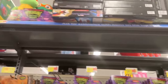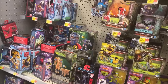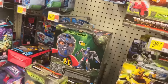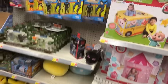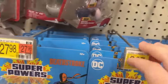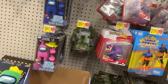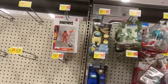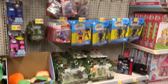No retro turtles. I got our Mutant Mayhems. Sludge Transformers. What is that? Scorponok. Is that Cocomelon? Yeah. Where's some more Superpowers? No new ones in here, are there? Green Lantern, Batman Who Laughs, Nightwing, Red Cape Wonder Woman. So still no new Superpowers. There's Series 3 Among Us. What are these? No Mario figs here either. If they had any, they'd clearance them out. They don't have them now. I don't see a place on the shelf for them, though.